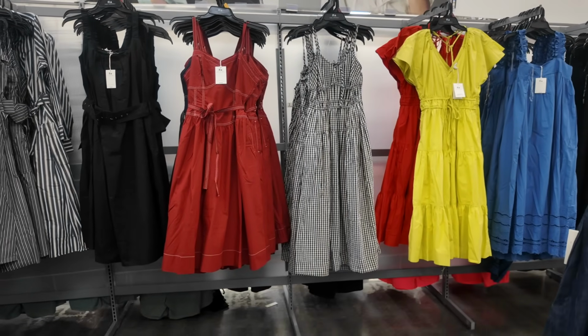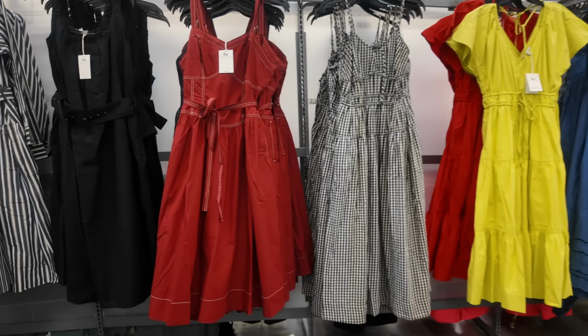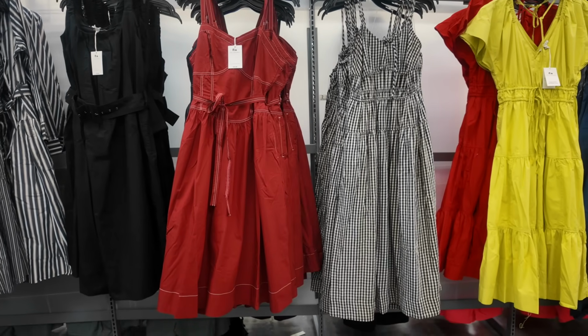Today we're in Walmart. We're going to be shopping for 2025 fall fashion trends.